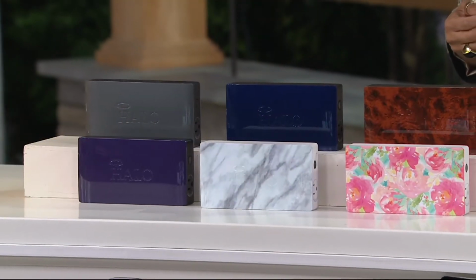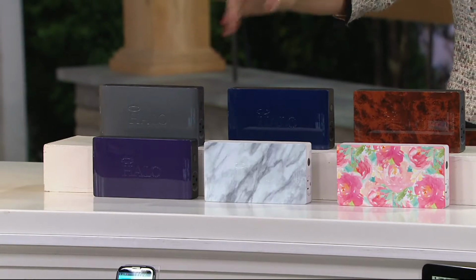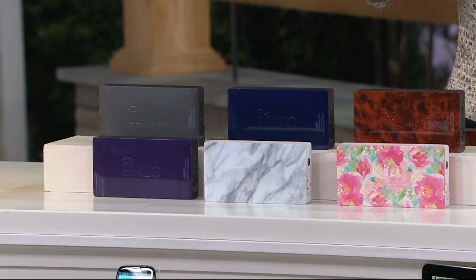power brand. But how about a portable power that is so powerful it could charge a car? Take a look at the colors that we have. Some of them are new. I'll actually take you through them, but first I want to show you how Halo has come to the rescue.